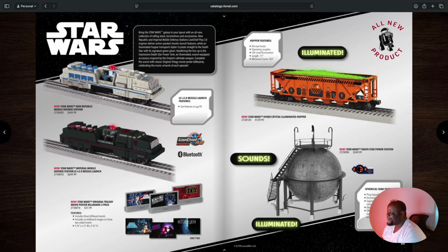But I do actually want to point out this power station right here. It's a plug and play. It illuminates externally, so the lights light up. Now it'd be cool if this thing lights up, the lining underneath, or even the sphere itself. And of course we got the ladder and everything. But again, it's a fuel station. What else can I really talk about besides it's just a really cool looking ball, right?